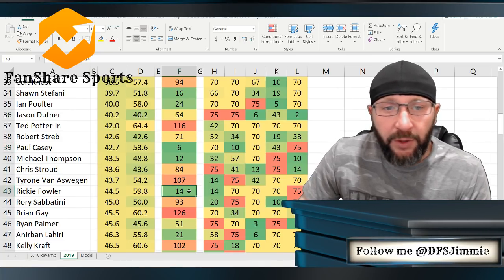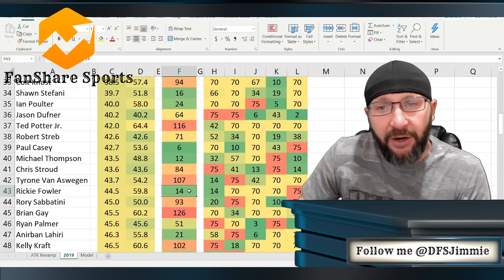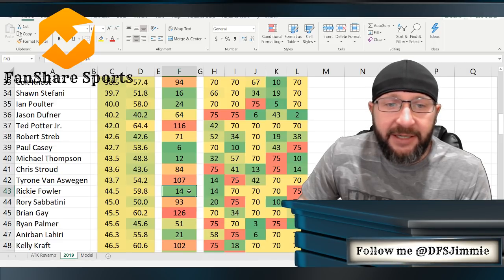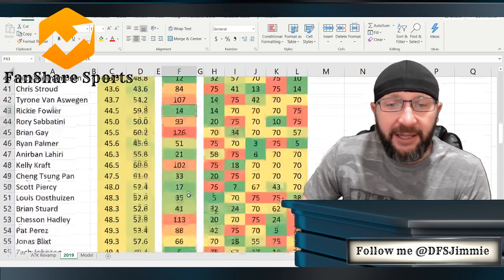Ricky Fowler, another one of those same type of players as Paul Casey, doesn't win a lot, but very clutch, saves lots of pars, great long iron game, and we know Ricky can play well in the wind. He's the type of golfer you would expect to see the model like, and the type of golfer you would expect to see play well at a track like this.